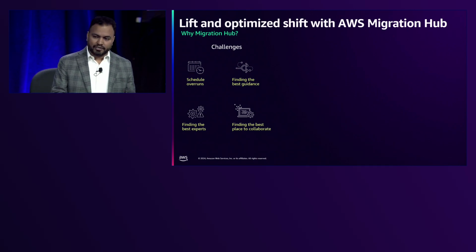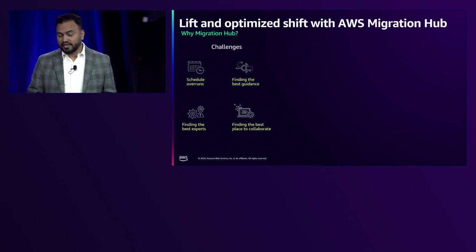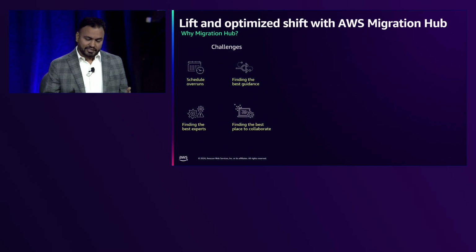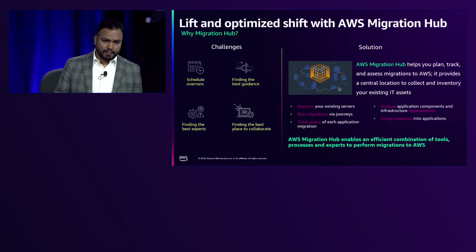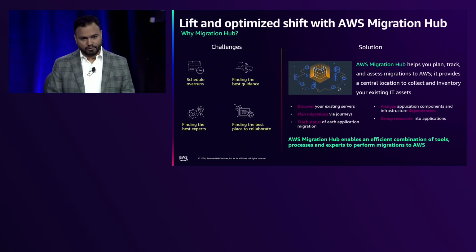Often customers who are doing the lift and shift to AWS of their data center run into challenges of schedule overruns. The project can run upwards of more than 18 months. The customers are looking to find the best guidance and the best experts in the field. And sometimes they need a centralized place to collaborate with their internal teams as well as external partners. That's where AWS Migration Hub really helps. AWS Migration Hub helps you plan, track, and assess migrations to AWS. It really acts as your comprehensive assistant in your migration journey.